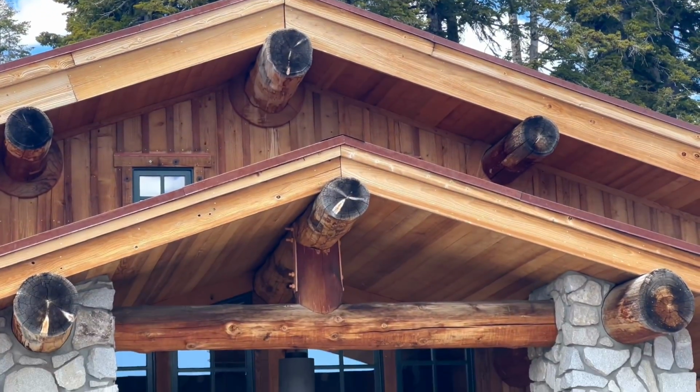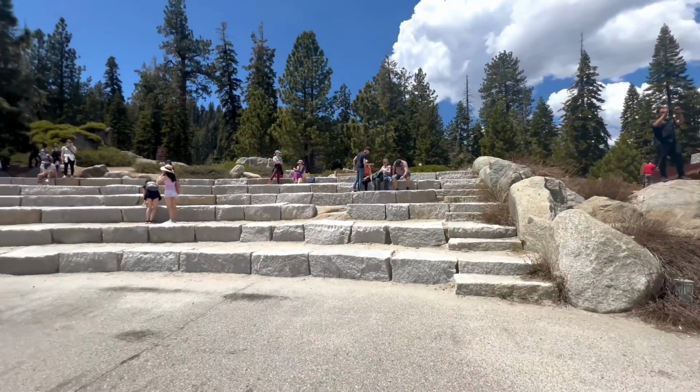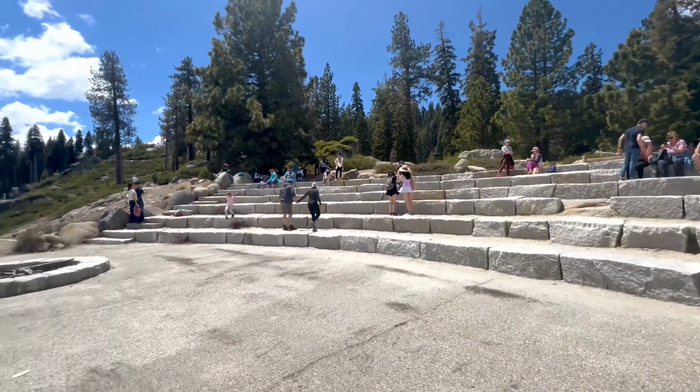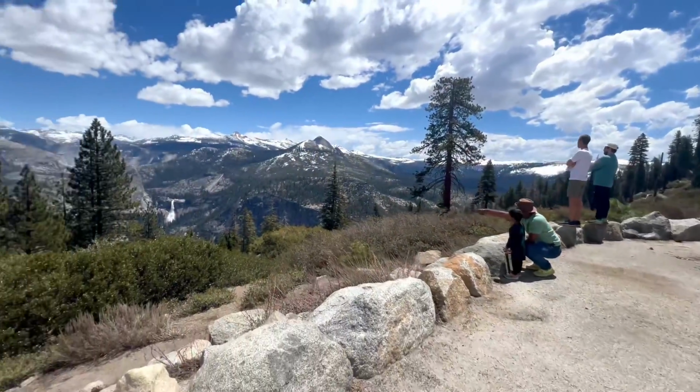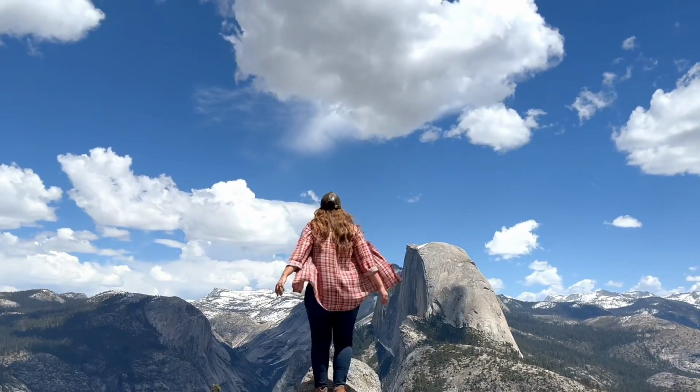Stop by the Glacier Point gift shop and snack stand if you need a bite to eat, then walk over to the wonderful outdoor amphitheater where rangers give interpretive talks. The location where this amphitheater stands was once home to the Glacier Point Hotel, built in 1918. You'll also find one of the most famous Glacier Point photo spots right here.